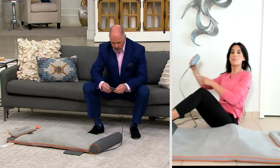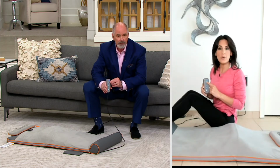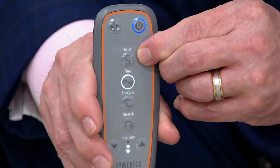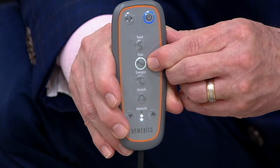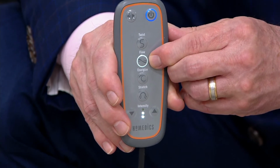But let's go through the remote, because the remote is attached, by the way, love that. So there's 4 programs, and those programs, again, are anywhere from 9 to 12 minutes. The first one is Twist, and that's a nice rotation back and forth from side to side. Thank you for the shot. The next one is Flow. That's a rolling wave that starts at the base of your neck and goes all the way down to your glutes. Yeah, that feels good.